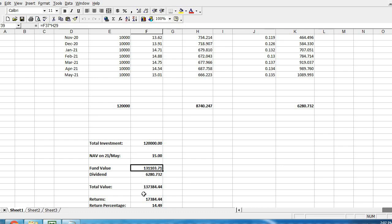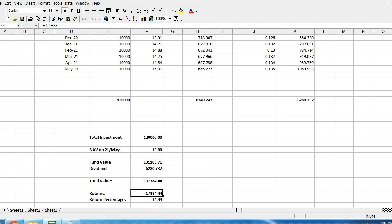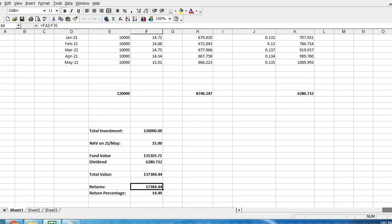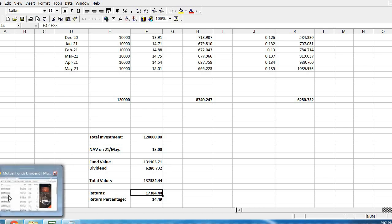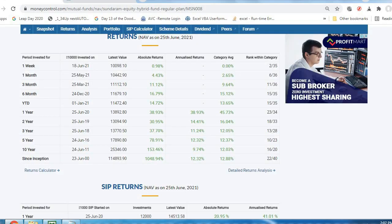The total value including the dividend is around 1,37,384. So the total return in the 1 year is 17,384. That is a return percentage of 14.49%. So this particular fund has given returns exceeding the returns given by other instruments like fixed deposits, which give only 7-8% returns, and monthly income schemes.